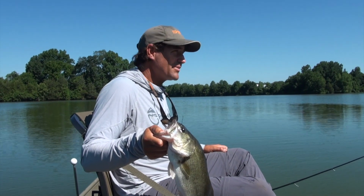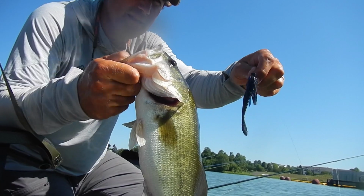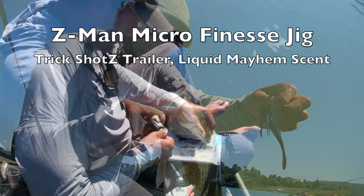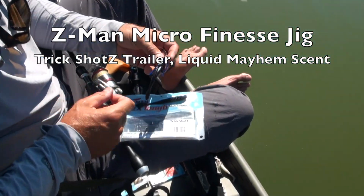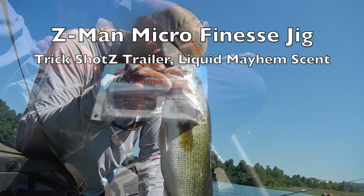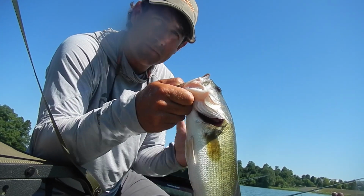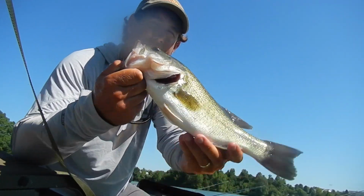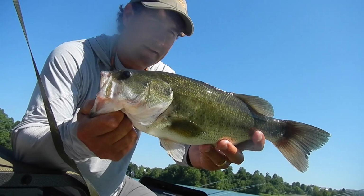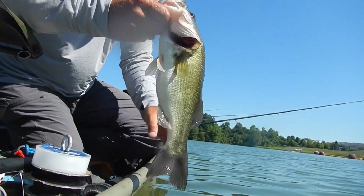It's hot. You've got to be slow and fish deep if you can. Got this one on the Z-Man Micro Finesse jig with the Trick Shots trailer. I like that one because it has the ribs that hold in the scent. I use the Liquid Mayhem. That really helps them when they grab it to find it and decide, yeah, I really do want to eat that and hold on to it. So we'll go ahead and get this one back in there.